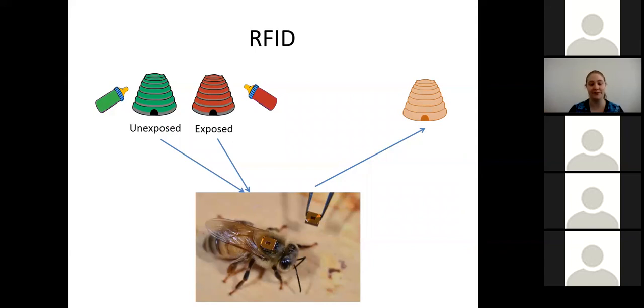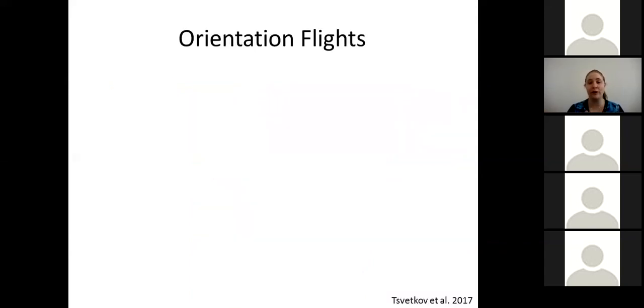fun technology. So what we found with this technology is that, first of all, bees have something called orientation flights. So this is when a bee just becomes a forager. She starts flying outside the hive. She takes these short flights where she just flies around her own colony to try and remember where it is, so that later when she takes a foraging flight, she comes back and she's able to find her colony.